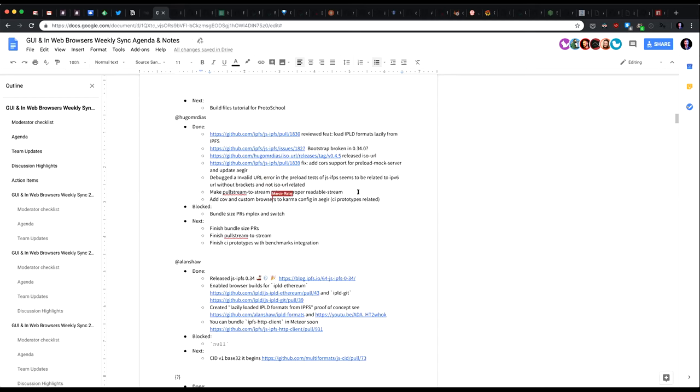I also added support for CORS in some of the tests, so we don't need to disable security when we run the Azure test in the browser. Basically, we needed to create custom configurations for browsers to run Karma with web security disabled. Now we can just use the standard browsers that Karma already has. This is related to the CI prototypes that I'm finishing.